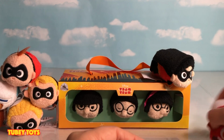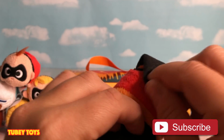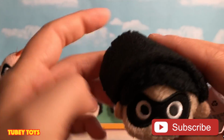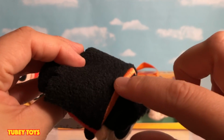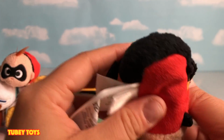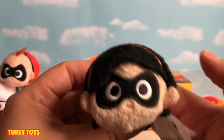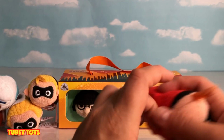I love him. I love Violet. Yes. And baby Jack. Yeah, Violet's actually awesome too. Violet is super cool. Let's pull back her hair a little bit. Got a little smush, and here's her headband. It's also embroidered. She's super duper soft. And I love her. I just wish there was more violet. Maybe her eyes could have been purple, but I'm sure that looked kind of weird when it's sewn.